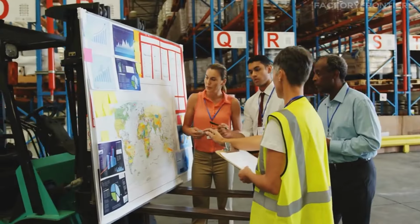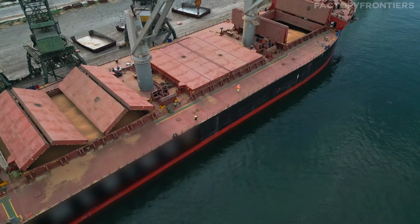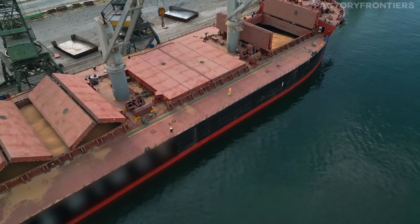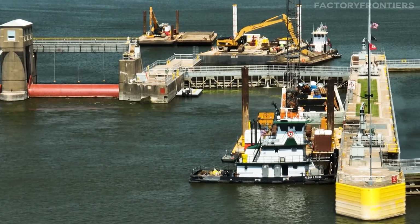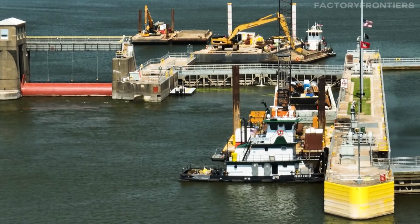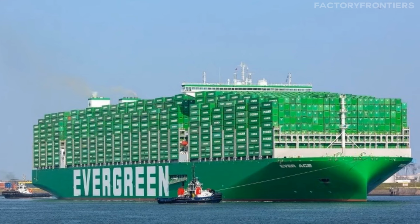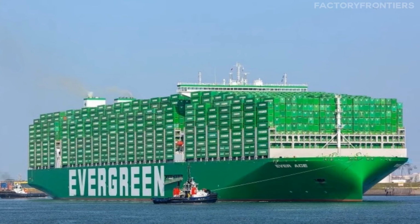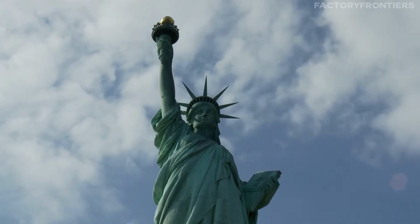We'll also explore the complex logistics required to manage such an enormous volume of cargo, both at sea and in port. To truly appreciate the engineering marvel that is the Ever Ace, we must examine its colossal dimensions and record-breaking specifications. This vessel pushes the boundaries of maritime engineering, setting new standards for size and cargo capacity in the shipping industry. The Ever Ace stretches an impressive 400 meters in length, equivalent to the height of 4 Statues of Liberty stacked on top of each other.